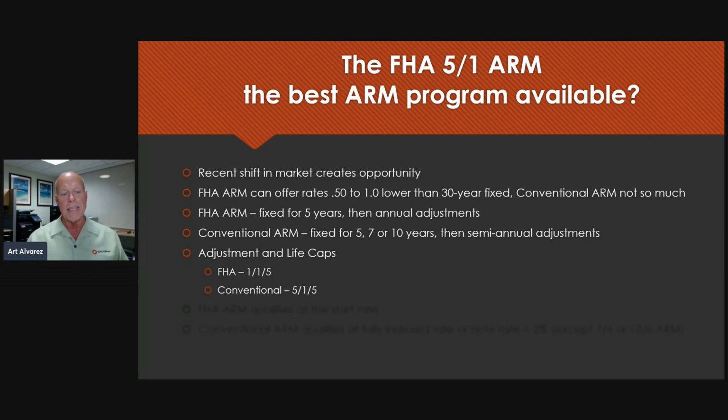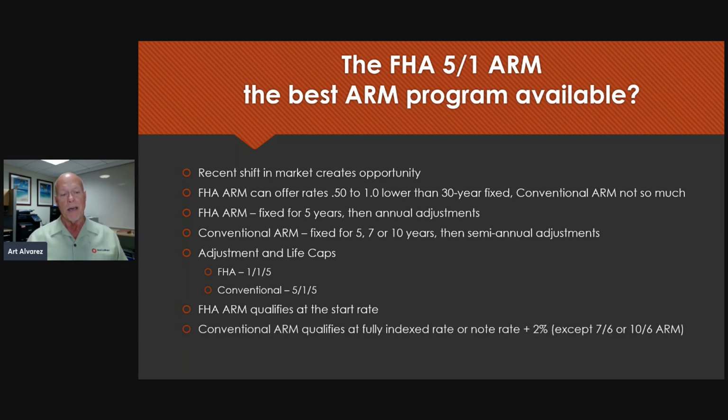Now here's the key difference with the FHA 5/1 ARM and why I think it's a huge opportunity for those borrowers who need an FHA loan, whether it be for qualifying purposes or maybe as a rate play. The FHA 5/1 ARM qualifies at the start rate, at the note rate. That is not the case with a conventional ARM loan. With a conventional ARM loan, you are not going to qualify at the start rate. You're going to qualify at the fully indexed rate.